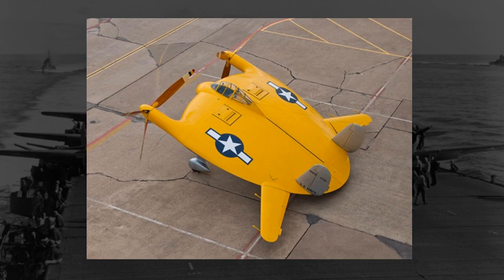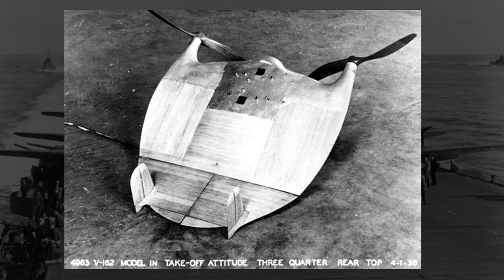Initial testing on this concept by Zimmerman can be seen in one of his earlier projects, the V-162, which was a small remote-controlled airplane that would be pretty similar to the V-173. In 1939, the V-162 design concept had the U.S. Navy interested, so a full-scale prototype design was ordered. The resulting design was a little bit different than the original 162 concept, but largely remained the same.